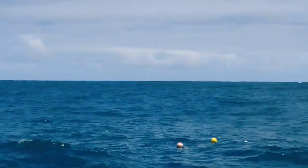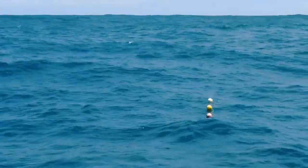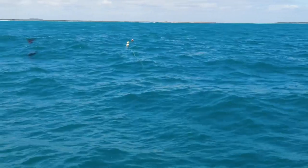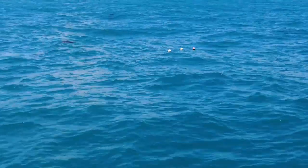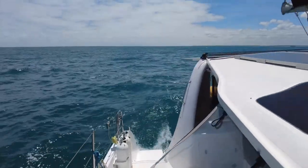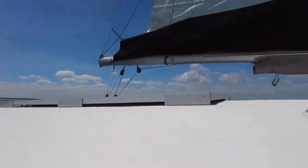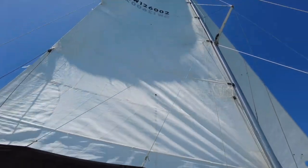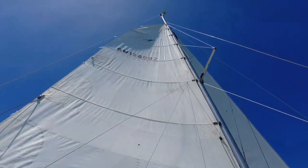This is why we're not keen to sail at night. You can pick up one of those and be caught. That's a real long rope. Oh, it's not too bad. It goes down there. Jeepers. Jeepers. Bang it. Rocking in the swell.